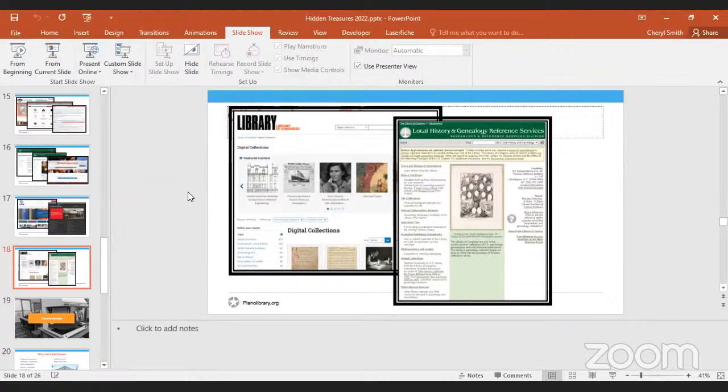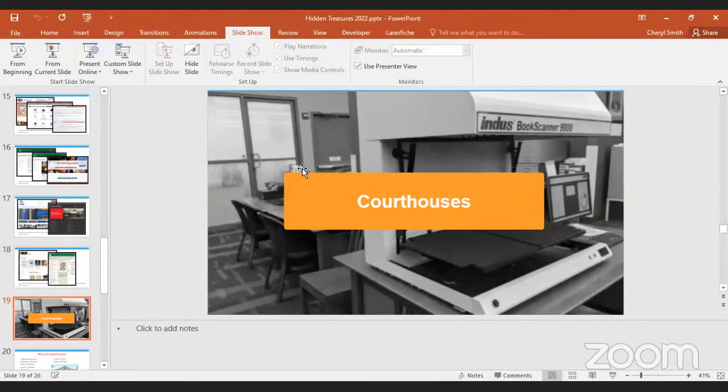Now we're going to go into courthouses. I'm not going to talk a lot here, only because we do have a courthouse class in itself, and we do plan to present it probably this next year sometime. We do it every 6 to 8 months, and we just realized we haven't presented the courthouse class again.